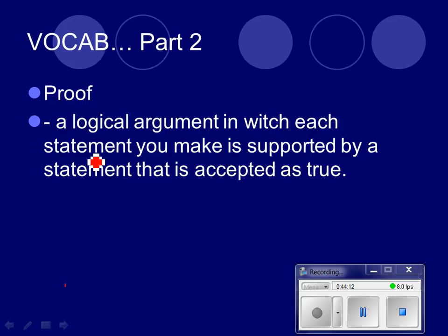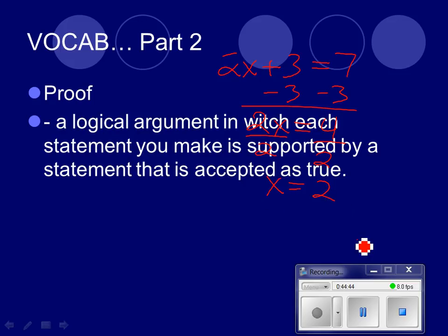Every time you solved an algebra problem in algebra last year, you did half of a proof. Every time you solve something like 2 plus 3 equals 7, you were doing a proof, you just weren't doing the whole thing. So you did that. The part you didn't do, you didn't make a statement that supported what you did. What do you just say? X equals 2.